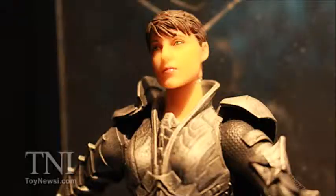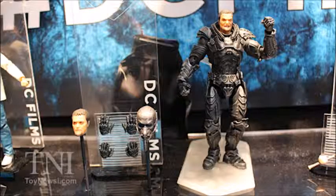But, yeah, moving on to General Zod. And this one brings a lot to the table as well. He comes with an angry head, a head with the laser eyes, the masked head, and some hands. Which sounds awesome. So maybe if Faora came with a little bit like that, especially if she had a head with some expression. But she comes with a knife, so that's all good. Well, she was pretty straight-faced throughout the whole movie. Yeah, true. Did she use heat vision at all? No, I don't think so.